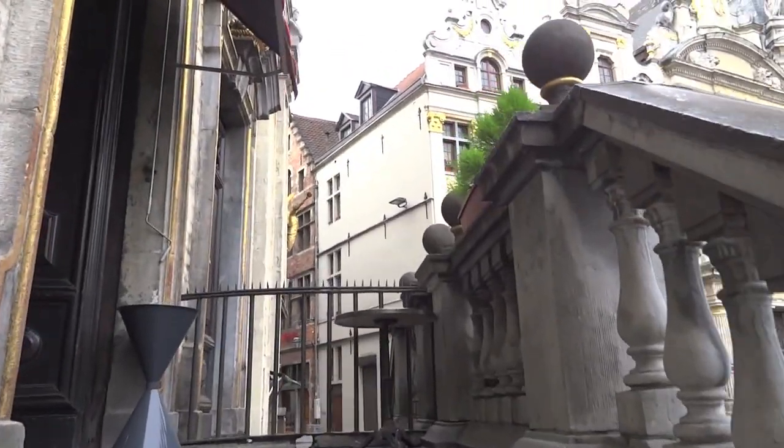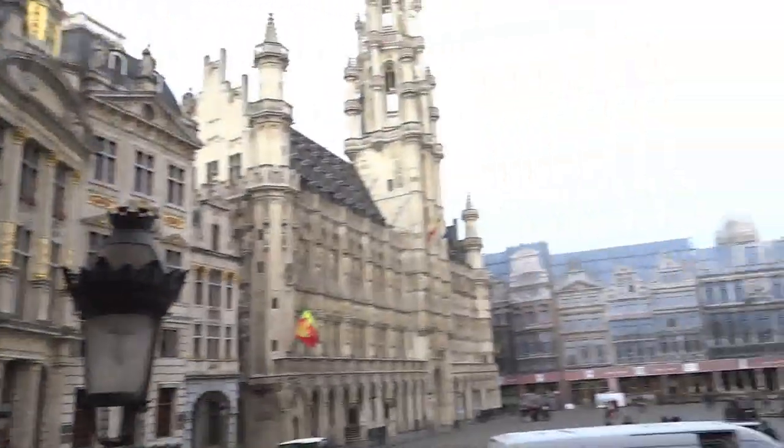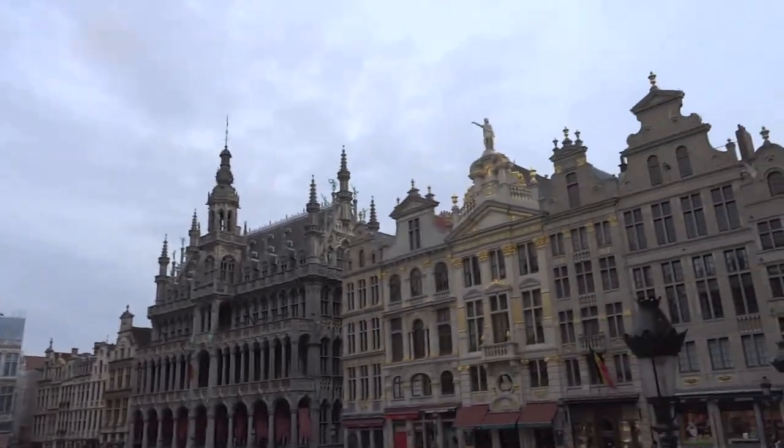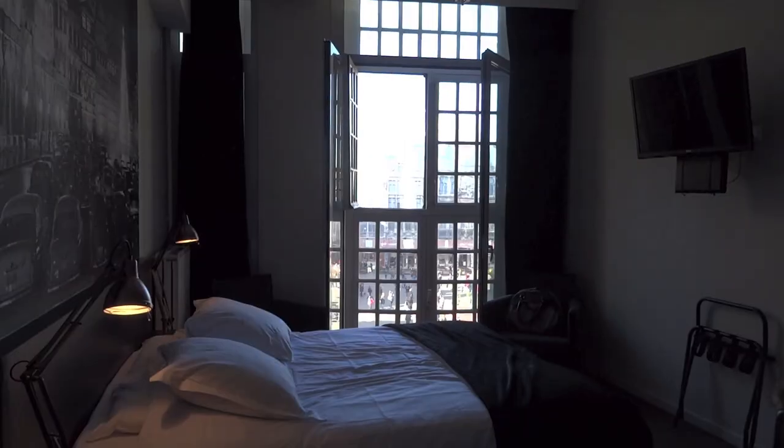Okay, this is the entrance to St. Michael's Hotel in the Grand Palace Square of Brussels. Oh my God! That's what I want, a roaring fire, bed and breakfast. My God, dreams do come true.